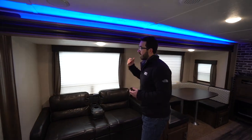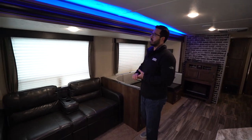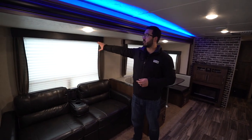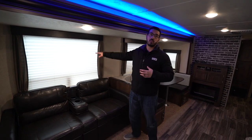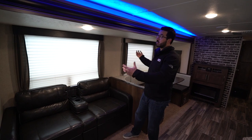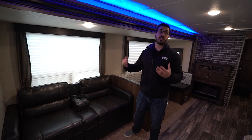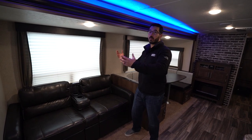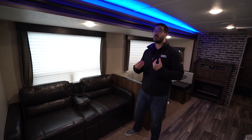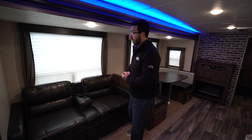A common trend we've been seeing in the late 2019, early 2020 model years is that instead of having storage above the sofa, a lot of manufacturers have gone to larger windows. That's exactly what they did here. The main reason is because it lets in more natural light. Let me know your thoughts. I've heard both sides of the coin. Some people want storage, some people like the bigger windows. I'm a person who likes a lot of light, especially natural light, so I like the windows, but again, I know it's not for everyone.